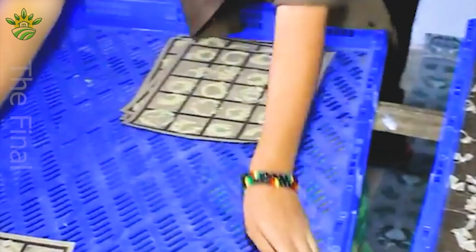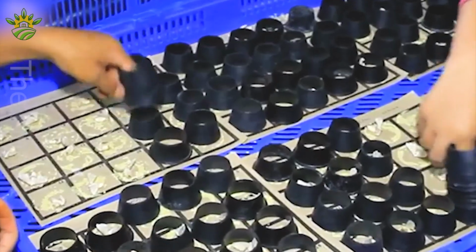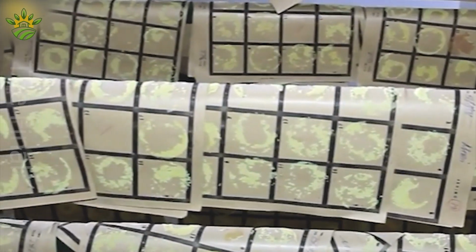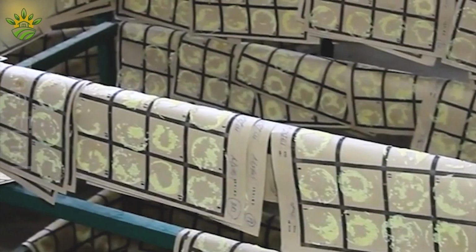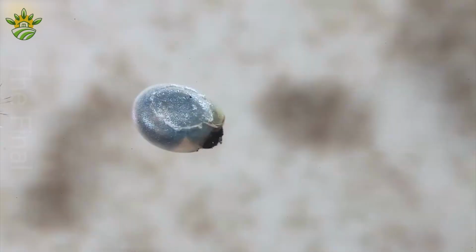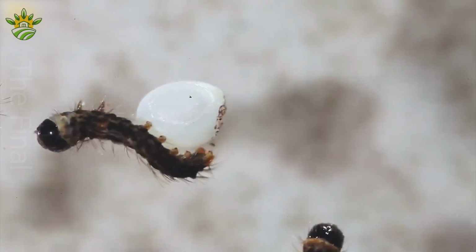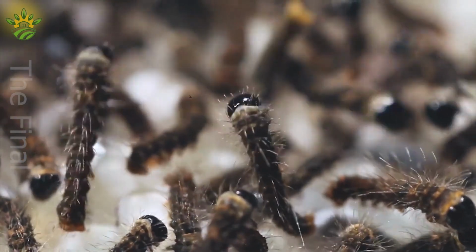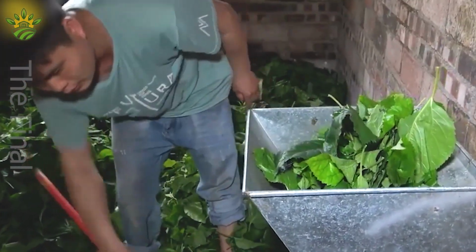Unlike mammals, moths are insects with a unique reproductive process. It typically takes 24 to 48 hours for the female moth to start laying eggs. Each time, she can lay between 300 to 500 eggs, depending on her health and environmental conditions. Silkworm eggs usually take about 7 to 10 days to hatch into larvae.